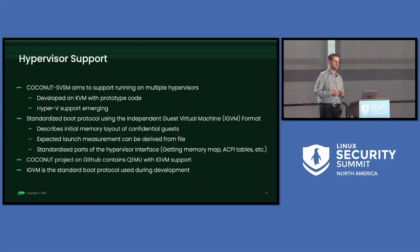COCONUT wants to support multiple hypervisors, so not only KVM. It is currently mainly developed on the KVM hypervisor with a prototype support code. Hypervisor support is currently emerging, and possibly other vendors are working on support for using SVSM on their hypervisor too. So that's a defined goal of the project, to support multiple hypervisors.